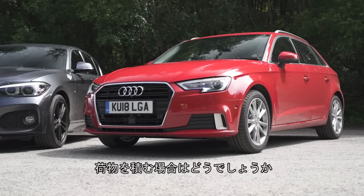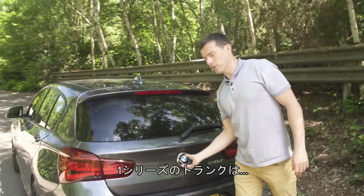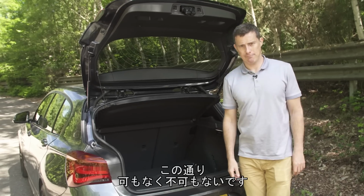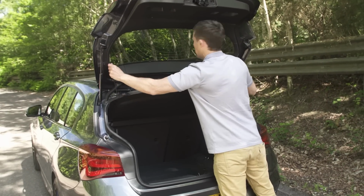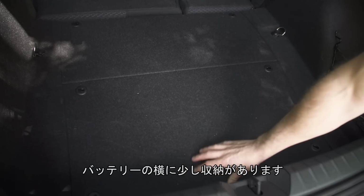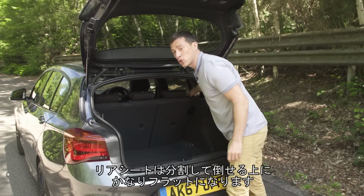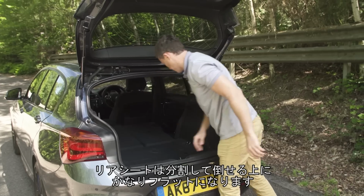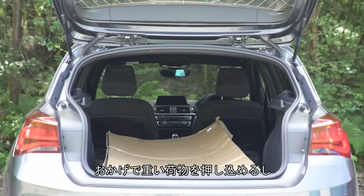But what about when it comes to carrying stuff instead of people? The boot on this 1 Series is... It's all right. It's nowhere near a class leader, but it'll do. You can live with that. In terms of functionality, there is not too much. You've got a bit of storage under there next to the battery if you'd want to store something there. And I've got 2-way folding rear seats, though at least they do fold down pretty flat. This makes it easy to slide heavy items into the front of the car.